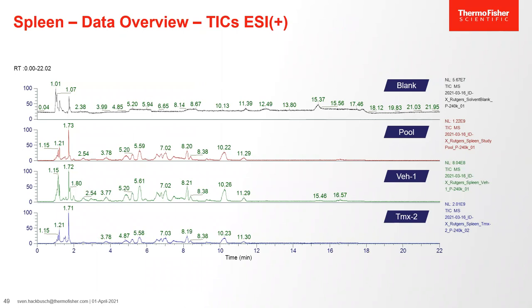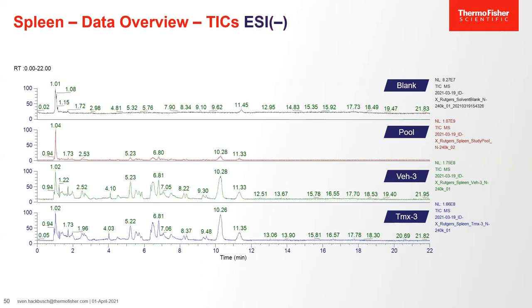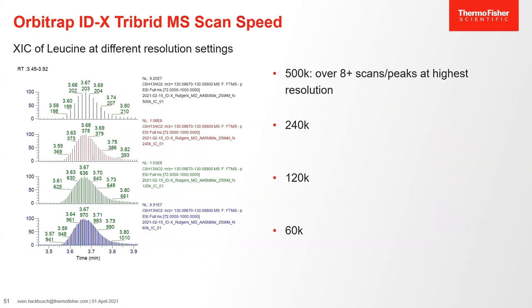Here's our blank. Here's our electrospray positive for our native and our treated. You can see we get a lot of nice differences. There's negative to see more molecules. Generally, I see about 15% of my molecules in both positive and negative. Generally, one of the two is a little better than the other. And then I see about 85% of my molecules liking one or the other. And that's why I usually run both.